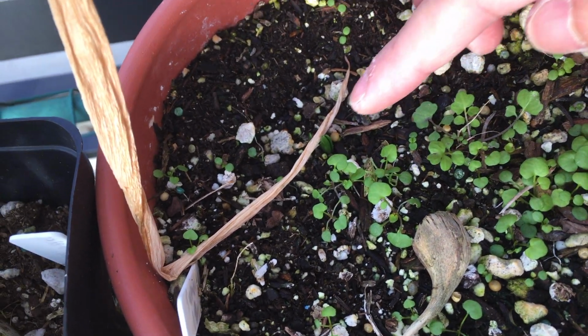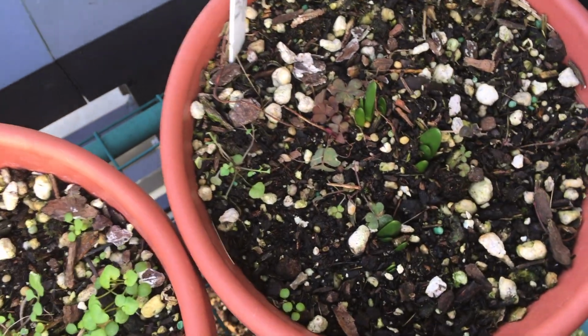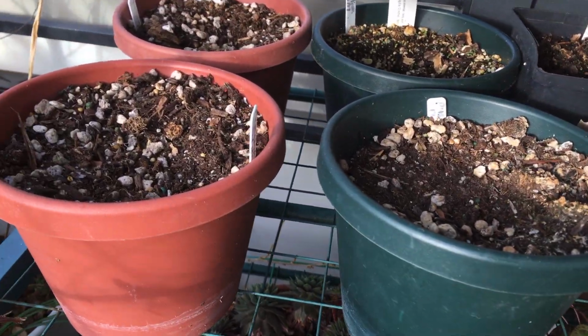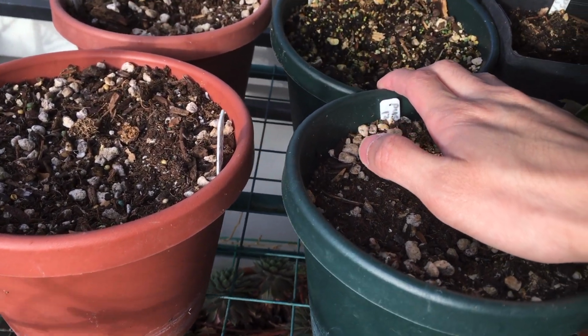And over here we have some summer snowflakes. You can see the sprout is coming up slowly. And here's a few more sprouts. Not seeing any sprout in that pot. Here's a bunch more bulb plants. I'm not seeing any sprouts from these yet.